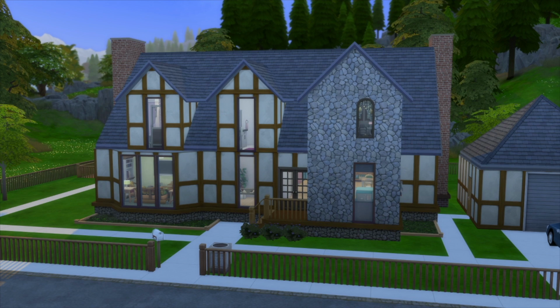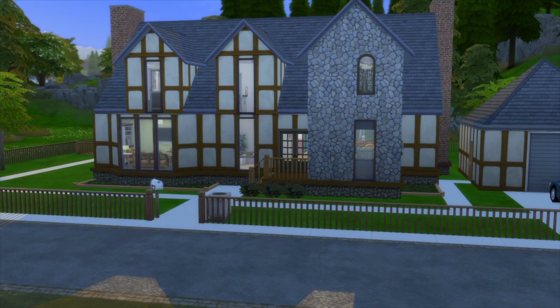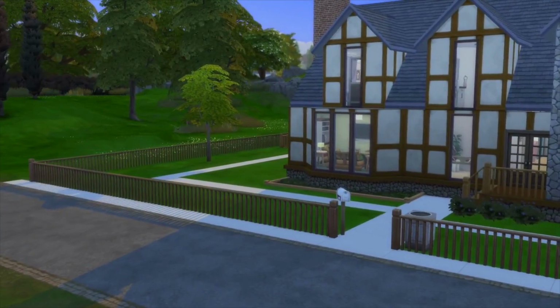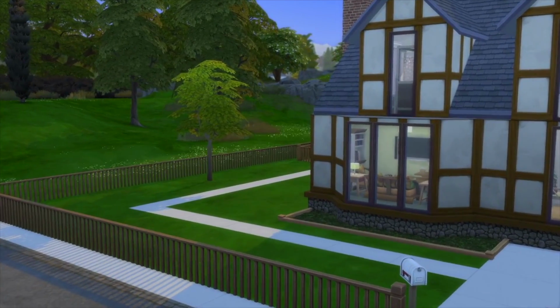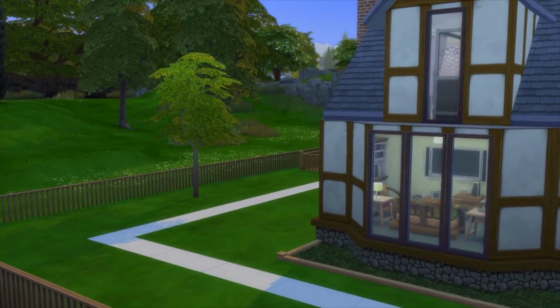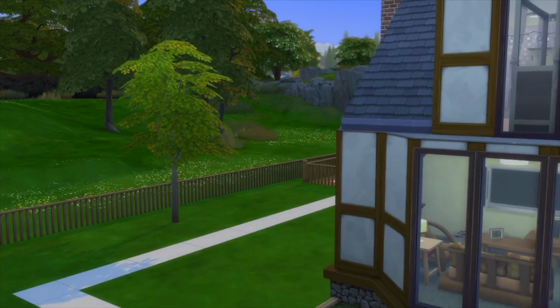Now, there are probably quite a few of you that recognize the house we are standing in front of right now, and that's because this is the Pleasant family home. Now, I built this house back in April when I first got my computer, and since then we've gotten new packs, we've gotten the ability to put photos on tables, and so I have redone this house a little bit. Some changes are pretty major, but the backyard is basically the same, so I'm just gonna go ahead and show you that right now while I'm talking.